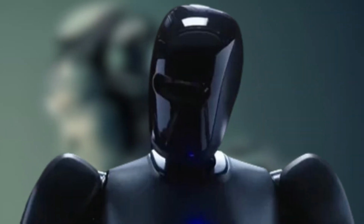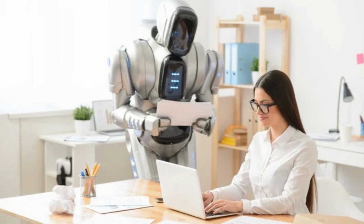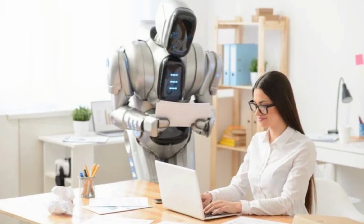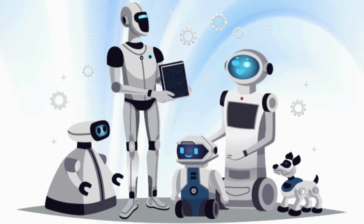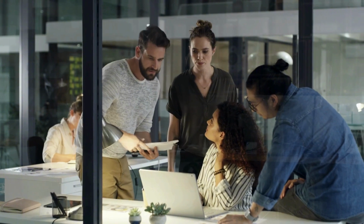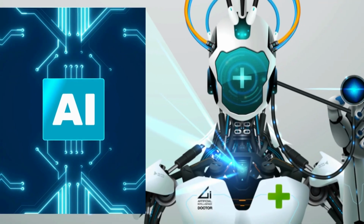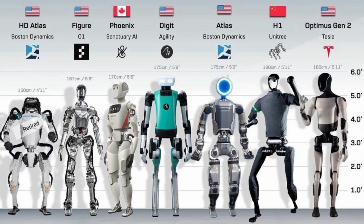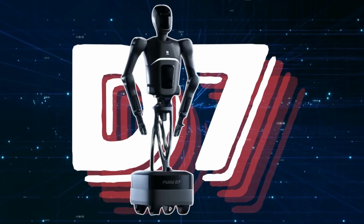The D7 fits right into this plan. It's not just another gadget. It's more like a robotic coworker that learns on the job. And Pudu's not messing around. They've got nearly 1,000 patents under their belt, showing they're serious about pushing the boundaries of what robots can do. And this isn't some happy accident, folks. The D7 is the result of years of hard work and know-how in the world of AI robotics. It's why Pudu's a big name in the service robot game, and the D7 is their star player.